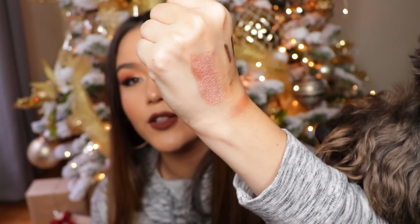As much as I adore ColourPop, I definitely prefer their eye products over their cheek products. So I do feel like the Physicians Formula highlighter performs better than the ColourPop one, but just to give you a quick swatch of this. Look at that. Just the glow in this is so, so pretty.